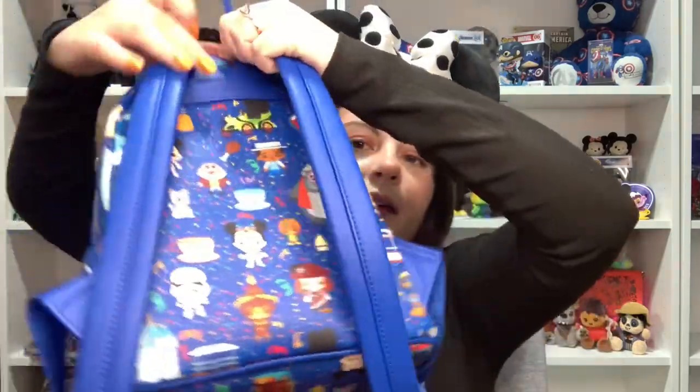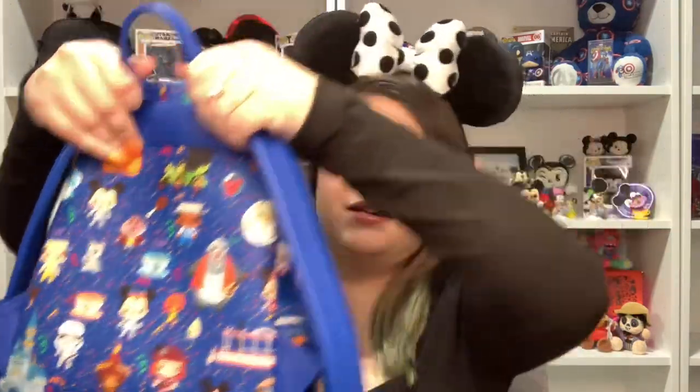The side pockets are real. I usually use these side pockets to put my hand sanitizer. I put my cell phone here. I'll put my fan that I use when I go to the parks in here as well. Just things I can easily access. And then this is the back with more icons.